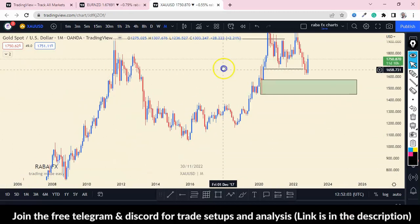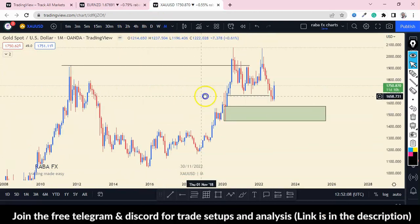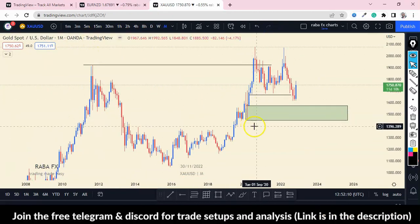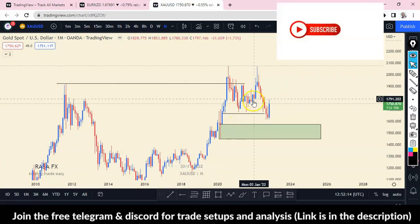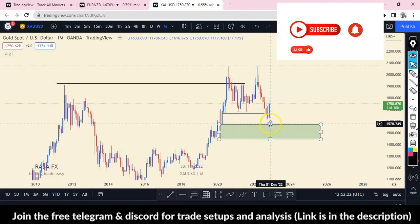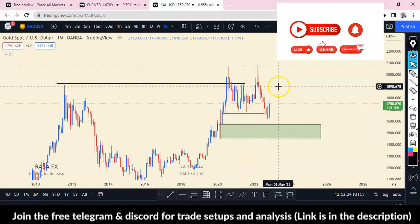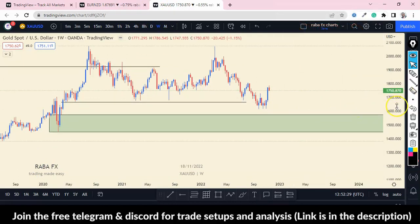So we have a break. You can see market has been bullish. A break of that structure, so we expect price to move higher. Now, this low failed to continue this move, and you can see price already taking that low. The reason why price was coming down was to take out this low, which has been done. Okay, so now we need to look at the weekly to understand what's next.